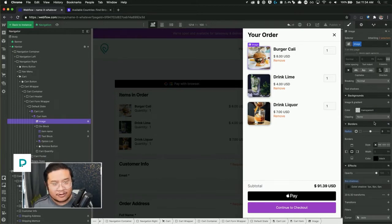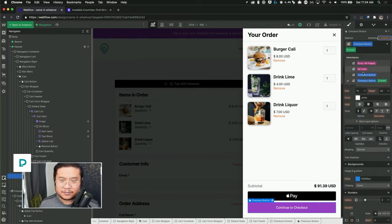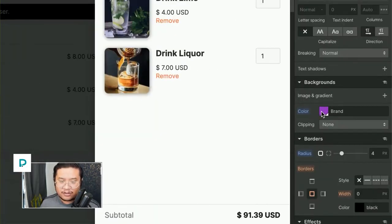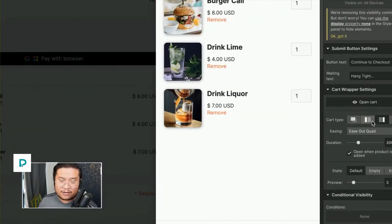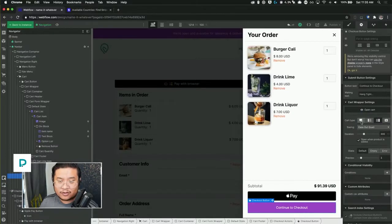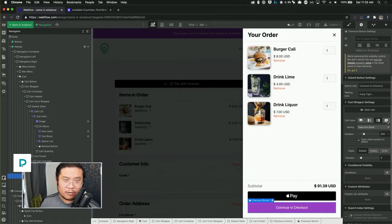And remember that purple color that's following us around? Again, it's that swatch. It's that swatch that's following us around everywhere. See, that background color is brand. And so I've changed that once and it changed it everywhere. So if you don't like the cart to be on the right, you can have different types. You can have a drop down on the left or even a centered modal. All right. So centered modal, it'll look like that on the left, on the right, or a drop down.